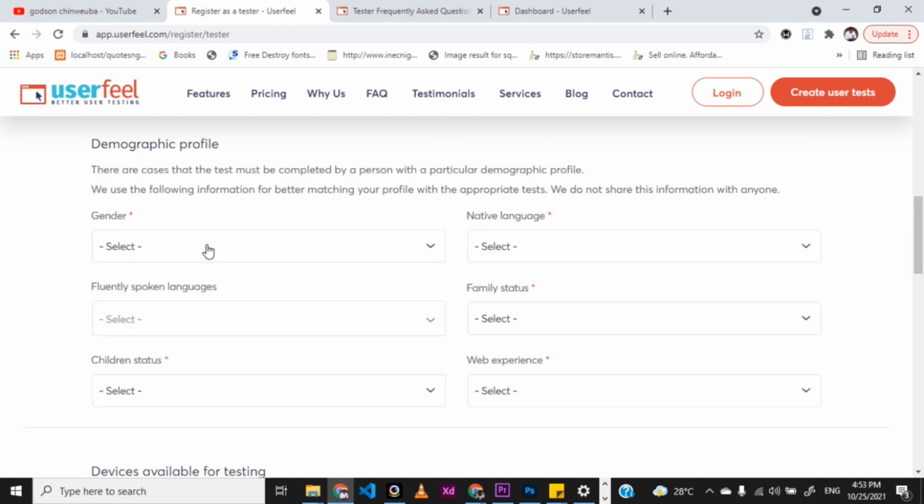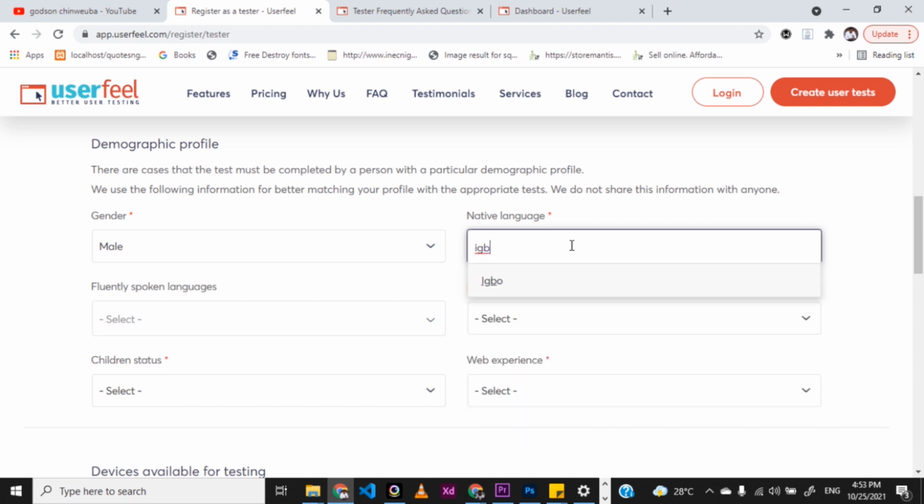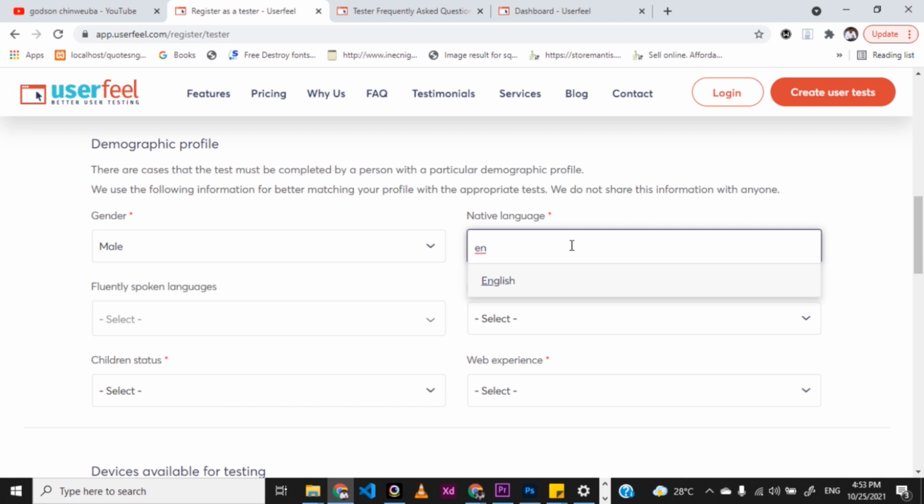And you set up the demographic. Please, this section is very important. So put up your gender, your native language. For example, I am an Igbo boy. I wouldn't select Igbo. Why? Because I don't want to receive questions in Igbo. But if you actually want to receive questions in Igbo and be able to answer them directly in Igbo, then you can select it.